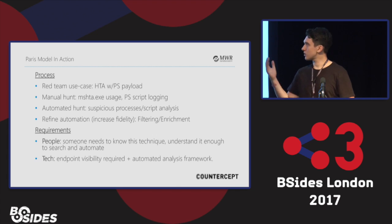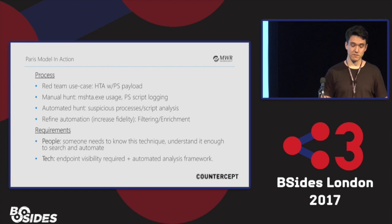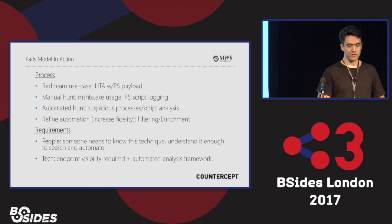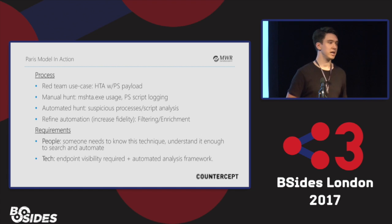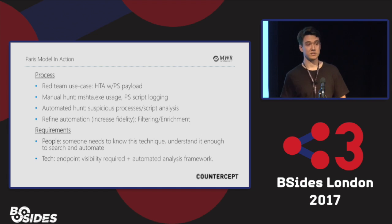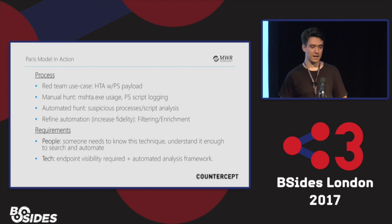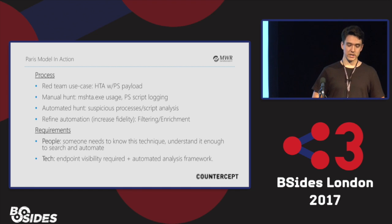So in terms of just a quick example here, red teams will often use HTA files. You guys have probably seen this before. PowerShell, again, very prevalent. If you were doing a manual hunt for this, you'd look for MSHTA, you'd look for PowerShell.exe in-process data here. Also, if you had, for example, PowerShell enhanced logging, you can actually look at the log data as well. But over time, you're looking to automate this.